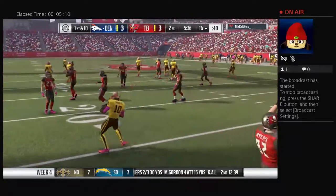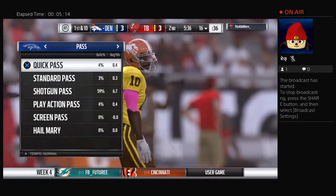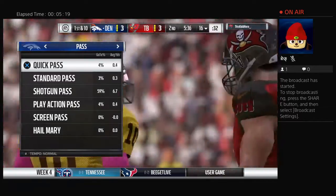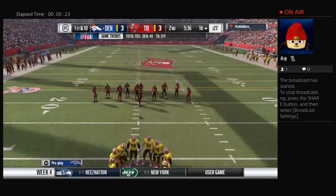And some good coverage there by the kick team as they'll bring him down at the 16-yard line. Now this Broncos offensive unit ready to head back out onto the field. And after the field goal last time, we'll see what they can get here. At least they got points out of the last drive, Charles.